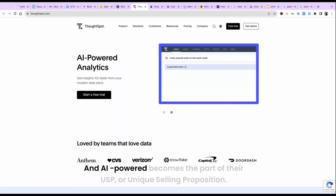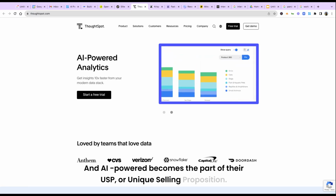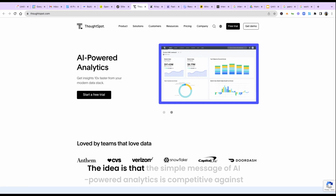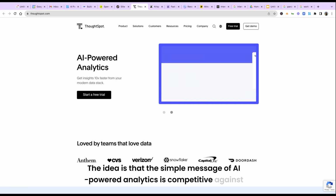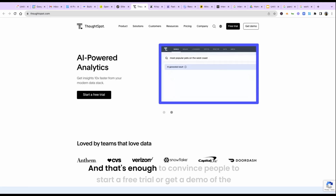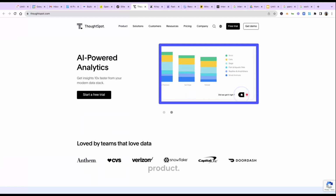And AI powered becomes part of their USP, or unique selling proposition. It's right there and it's very simple. The idea is that the simple message of AI powered analytics is competitive against the non AI powered analytics. And that's enough to convince people to start a free trial or get a demo of the product.